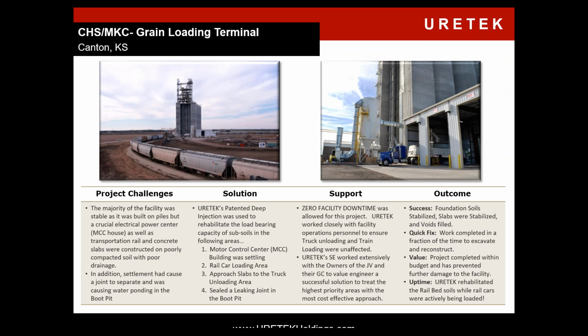This was a newly constructed facility that had experienced severe soil consolidation, causing varying problems with building foundations and slabs, even at the rail spur that comes on site. We were able to stabilize and lift with no disruption, actually stabilizing the rail bed while the train was being loaded. Again, the most important value here was zero facility downtime, and we're actually finding out today about the next phase at this site.